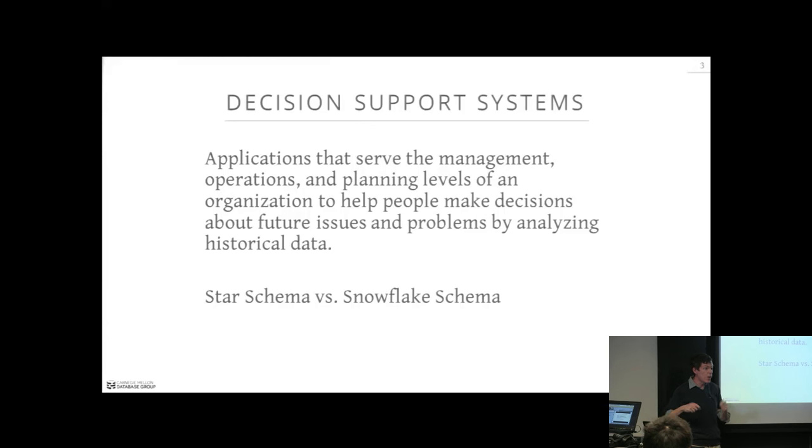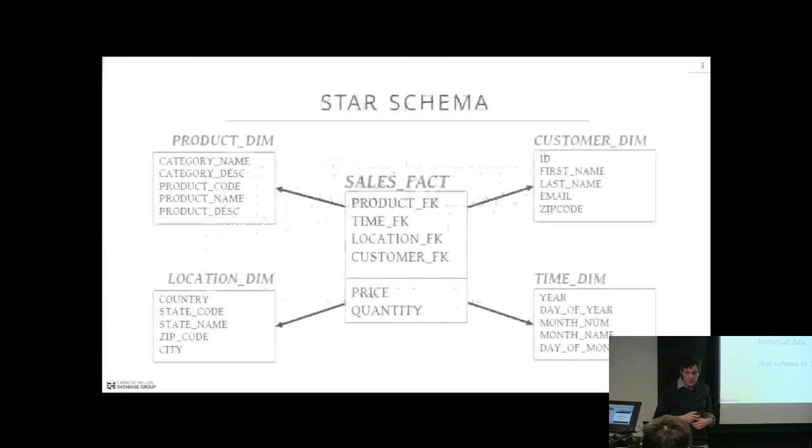We're not doing the linear algebra you would be doing in a machine learning system. That's a whole other ball game that we're going to ignore for now. And so another thing in the paper is they refer to things being either a star schema or a snowflake schema or a star schema query. So I want to go over a quick high-level overview of what that actually means.